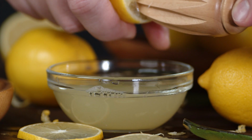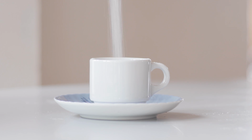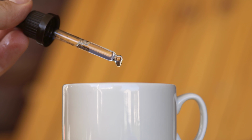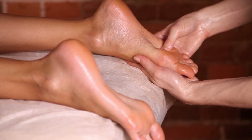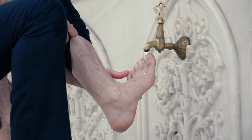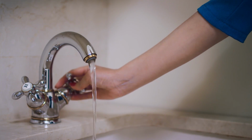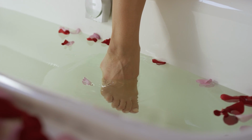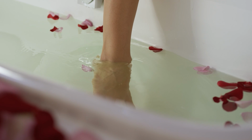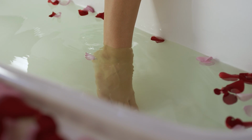Number 2. Heel mask. In a bowl, take lemon juice and a half cup of sugar. Add in some vitamin E oil and mix. Apply this mixture to your heels and massage. Wash your feet. Now, take warm water in a tub and add a pinch of salt to it. Soak your feet in the tub and let them rest for 5 minutes. Wash your feet again, and you are ready to go.